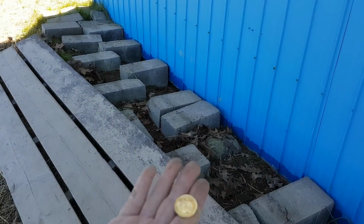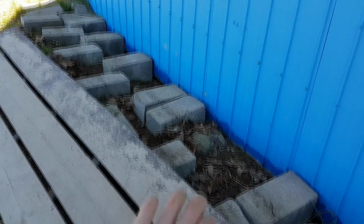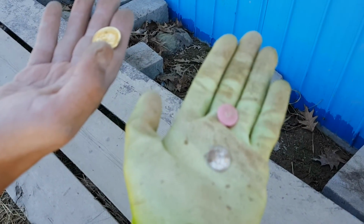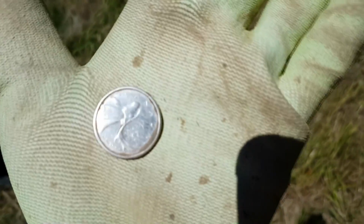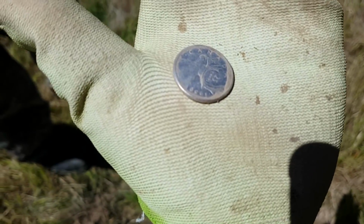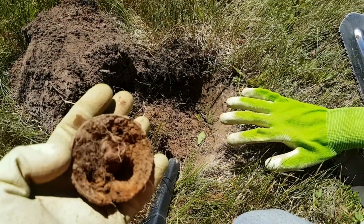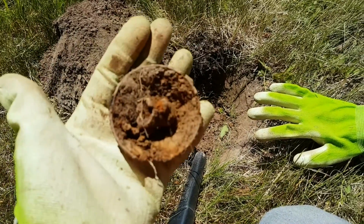So John and I just pulled this walk stand out where they set up for the fair every year. And we found more here so far than we have swinging the detectors. All right, first good find of the day, not mine. John's, silver quarter. 59. Good job, buddy.